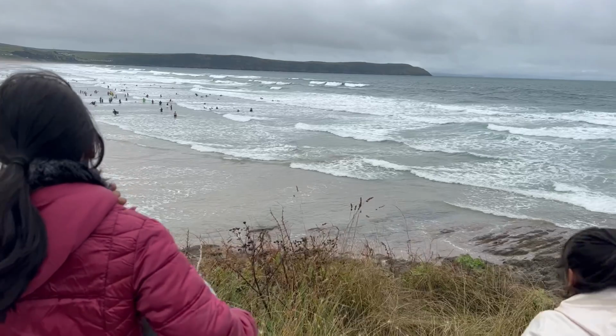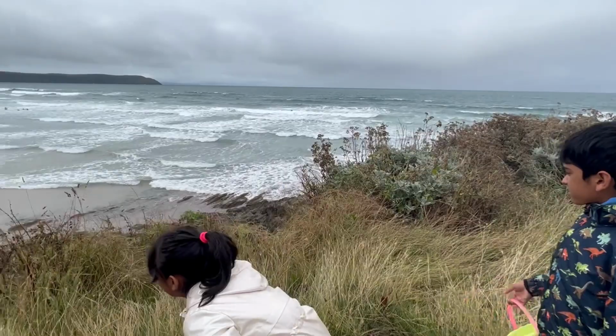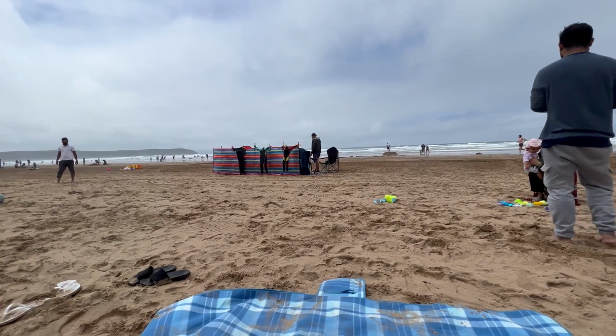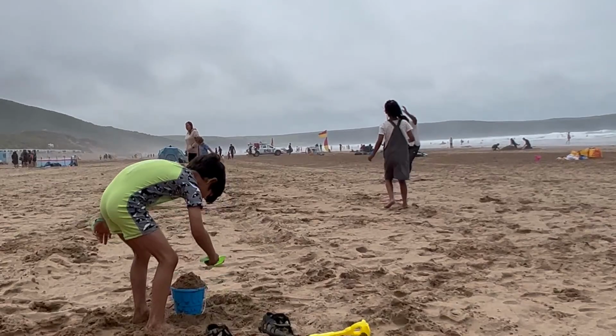Can you see Wasi and Badan anywhere? You see? So we are at the beach once again.